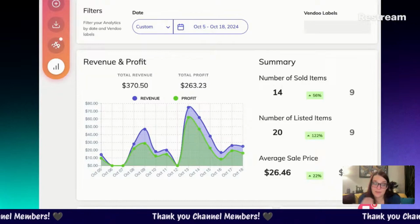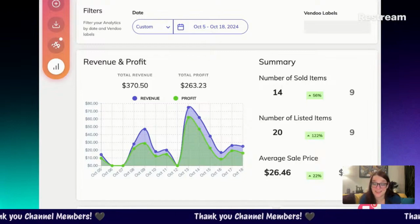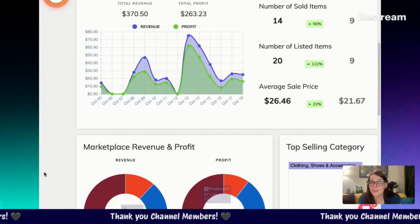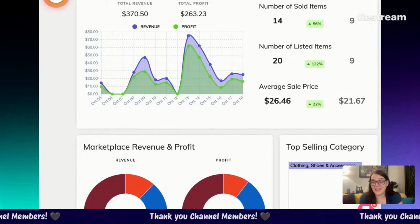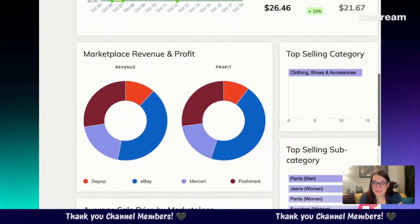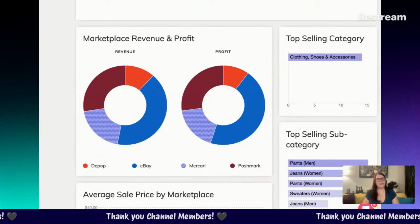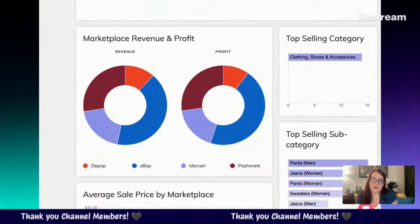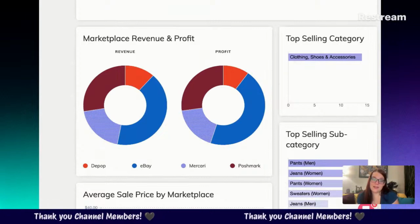Average sales price went up thanks to the Irish wool situation and the Gap blazer. Who would have thunk it? A Gap blazer bringing up the average sales price, you know? Surprise, surprise. As you can see, my distribution is a little bit more even for this 2-week period because Mercari and Depop came through a little bit more.